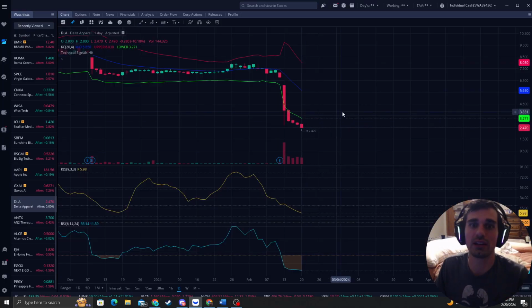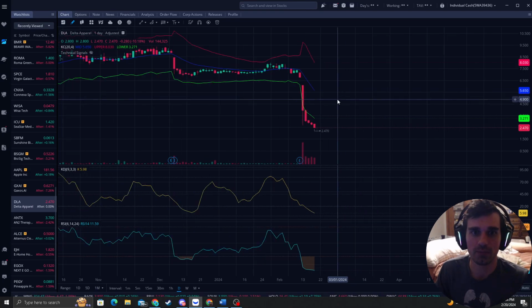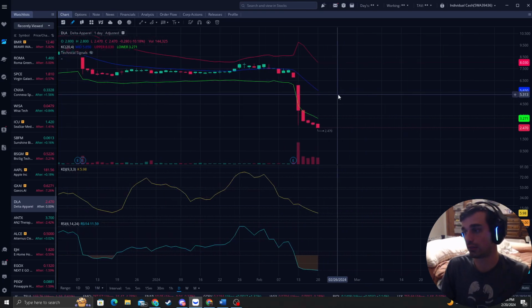Is there hope? There is a lot of hope for this stock. As you can see, it recovered from way below these levels and went way up. Just have a little patience if you want to have a longer term target.